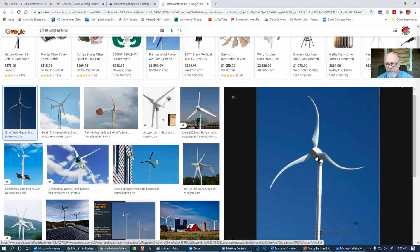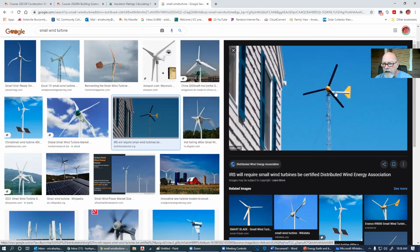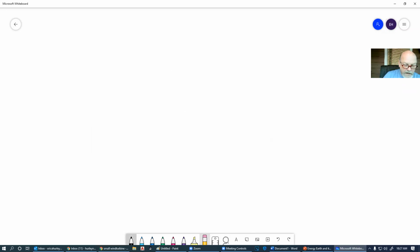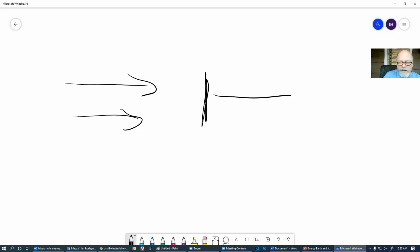Now, in small wind, they have one of two things. Notice how the tail looks like it's at a 90 degree angle to the turbine itself. Well, this is called a breakaway. So the tail actually breaks away from the main stem during a high wind and faces the turbine askew to the wind. Meaning, the wind is blowing in this direction here, and the turbine is here with the tail on it. But when it gets really, really high, we're looking down on this, by the way, the tail will break away.